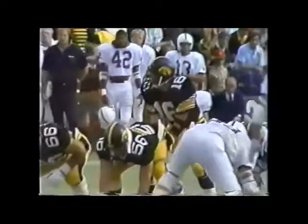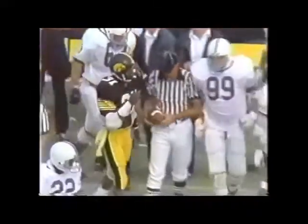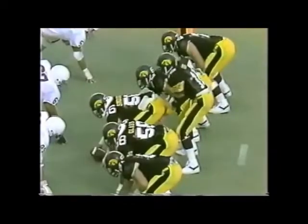Long calling an audible. Give off. Harmon again beats a tackler. Gets inside the 35 and down to the 34-yard line. Man, he is making Penn State's linebackers miss. And these are very good Penn State linebackers.